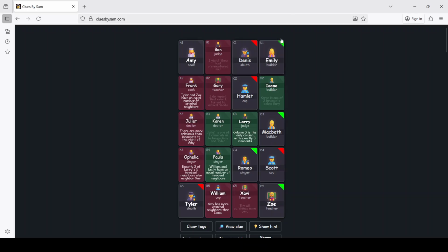So let's remember whether Hamlet could be a criminal if Emily was a criminal. Alright, so that was 2 for Emily, so William would also need 2. 1, 2, 3. Okay, I have gotten myself a little confused, so I'm gonna try starting from scratch.